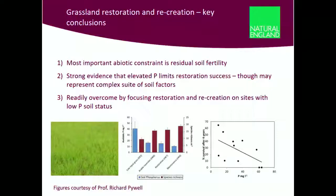So, the most important abiotic constraint is residual soil fertility. There's strong evidence that elevated soil P limits restoration success. And that we can readily overcome that by focusing restoration and recreation on sites with low soil P.